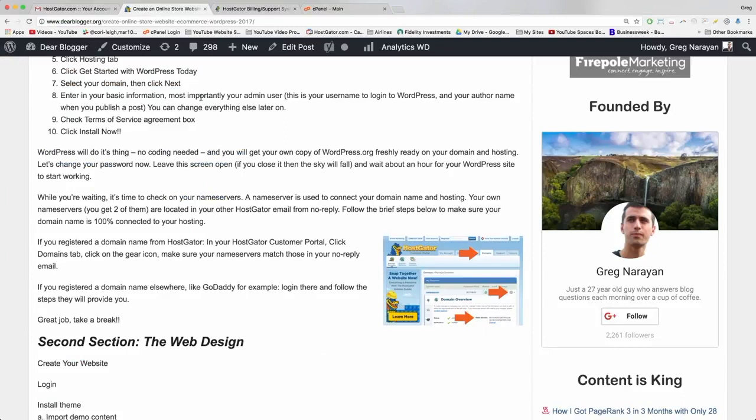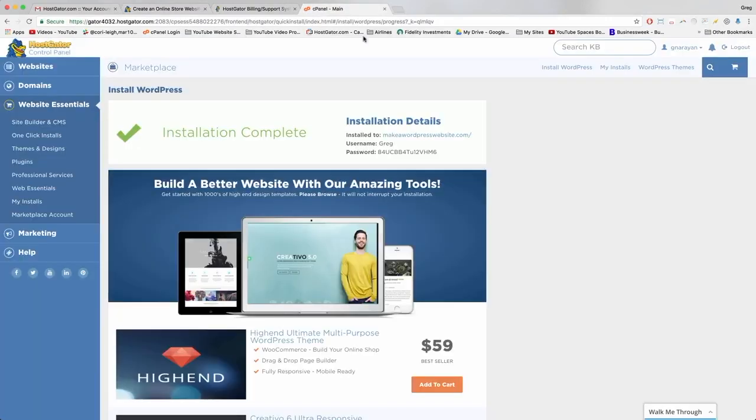All right, so once you're done with your name server step, great job. You've learned so much about WordPress, domains, hosting, and now even name servers. All right, so you can take a break, you're free to go. But before you do that, why don't we change our password right here in the marketplace window that's still open, hopefully, or the sky's gonna fall.